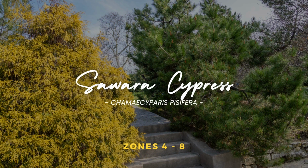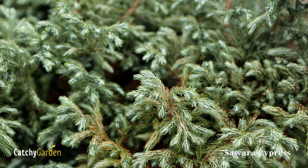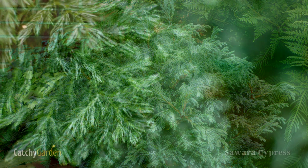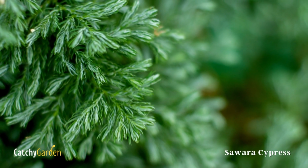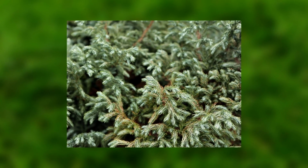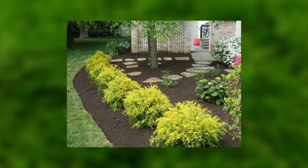Number 2. Sawara Cypress. As with the bamboo, this evergreen conifer shrub is a must-have in any Japanese garden. It has a very elegant and harmonious form, and it adds depth of texture and color all year round. Its cones are typically smaller and more proportional than those of other cypress species.